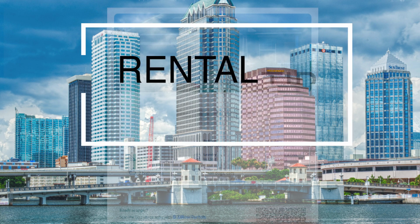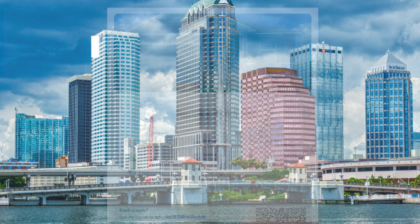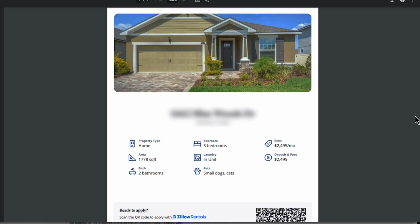Tip number 5 is make sure you have a rental property sheet. If you're renting via Zillow, which is free and highly recommended, I have previous videos on how to do that and set up the lease, you will get this property listing sheet for free. So what you could print out for the tenant is the summary of the home, how many bedrooms, square footage, if laundry's in unit, for example, and what other amenities you may have.